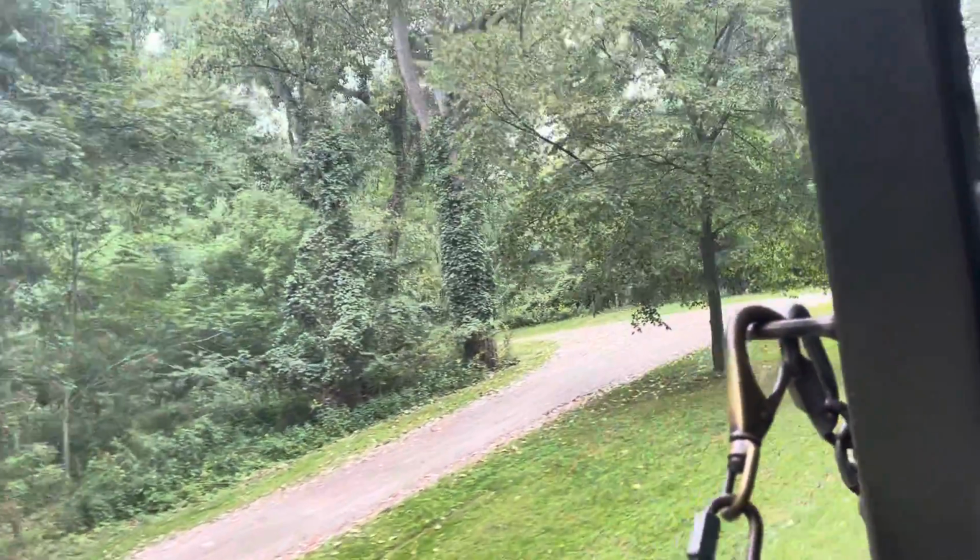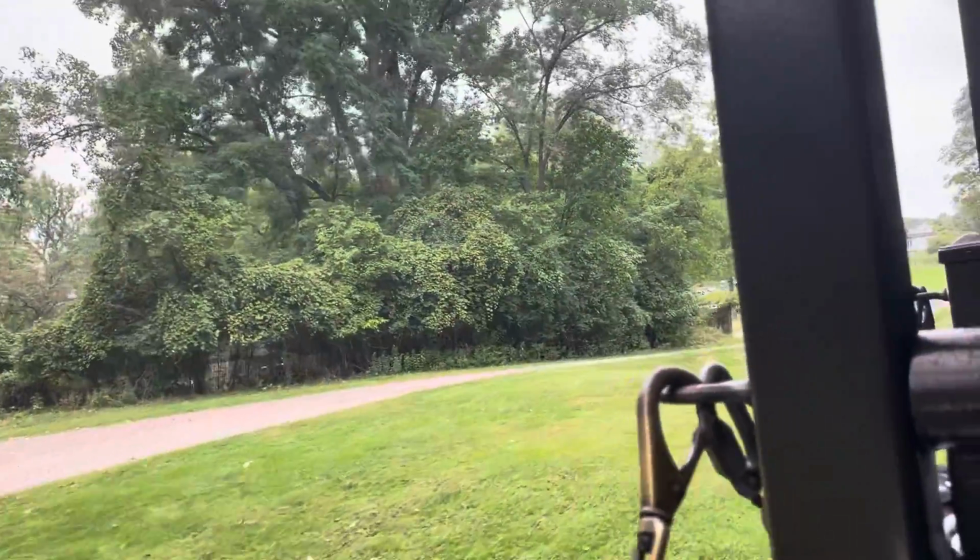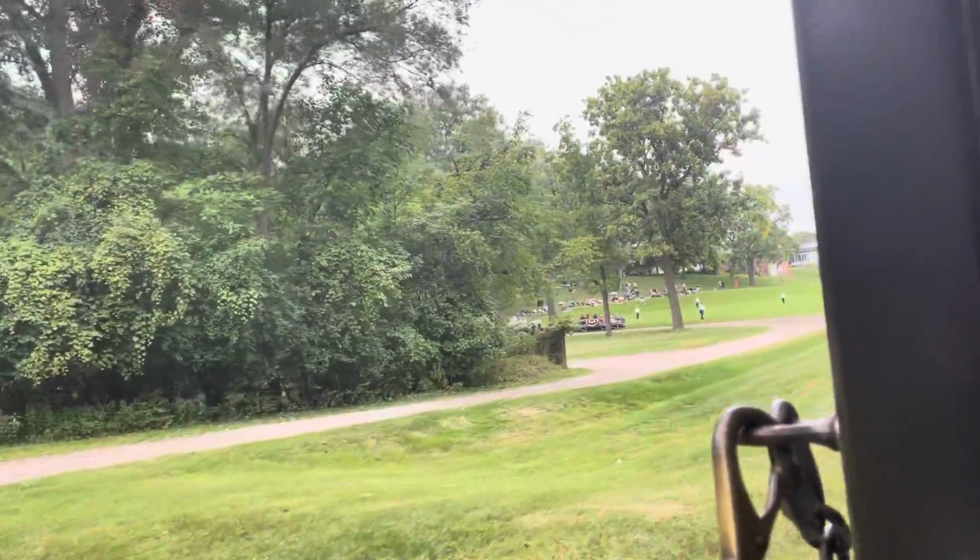And that brings us to Walnut Grove on the backside of our Porches and Parlors district. It's where we hold many of our special events throughout the year.